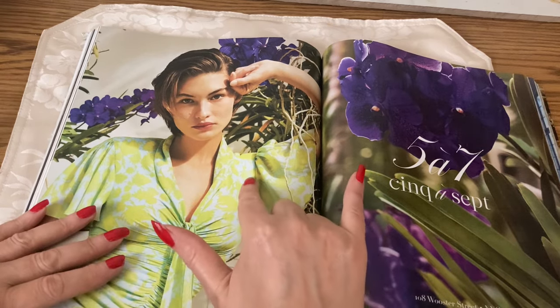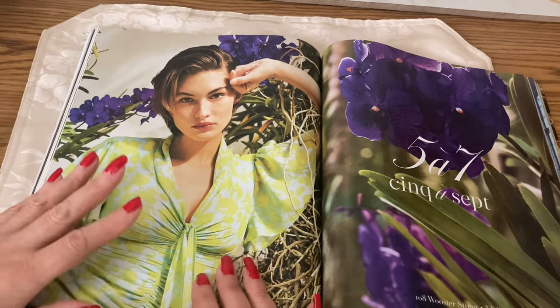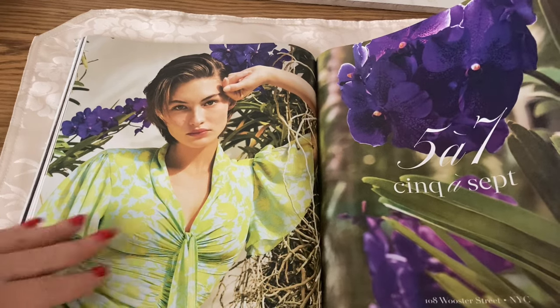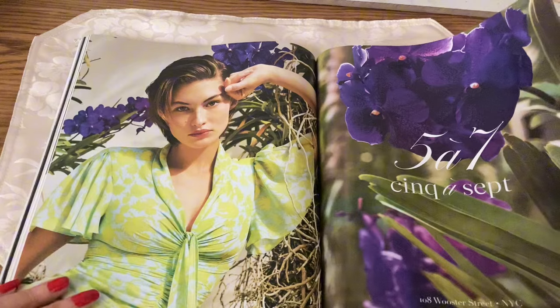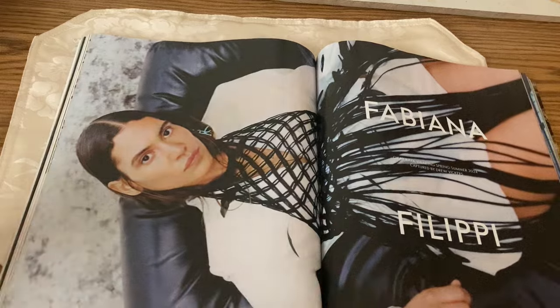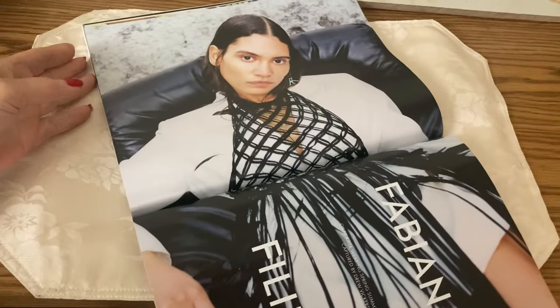They're calling this Serene Sky and Fresh Lime. It's made of 100% polyester. The flowers are pretty in the background. That purple with the green is lovely. Fresh Face model. This also comes in navy and ivory. Tatiana Philippe. Couldn't find this.